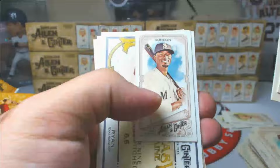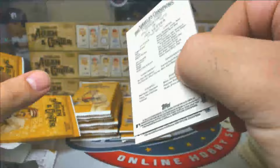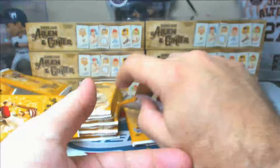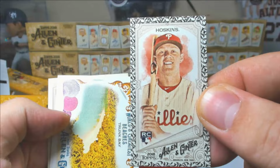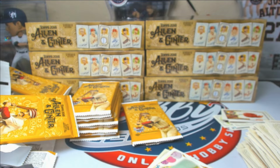Base, D. Gordon, A&G back mini. Davies, high number, SP. Base. Enciarte, high number, SP. Nice little Reese Hoskins, black border, mini rookie. Get a sleeve on that. Nice Glaber, black border rookie. There's a nice Reese. Oh, cool deal. Alright, so that one.